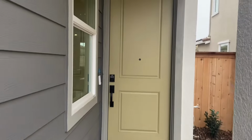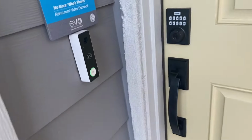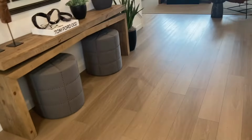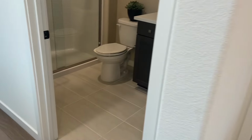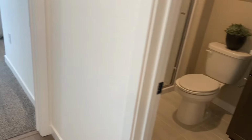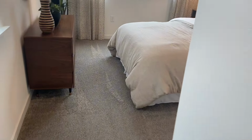Hello guys, today I'm gonna give you a new model home tour. Our first floor plan has 4 bedrooms and 3 baths, 2,769 square feet, and the price is starting from $754,000. One room and bath is on the main floor and 3 other bedrooms on the second floor. So let's check it out.